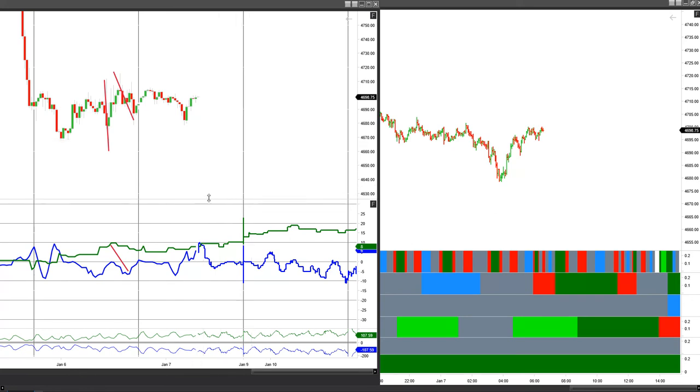with that down pressure ending again as the blue line bottoms at about 10:50, 11. Could get a low anywhere between 11 and 12:30 because we got this little bump down on the green line, and that can cause a move, so you got to pay attention to those things.